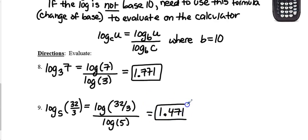1.471. That ends our first day of our intro to logs, and we will be practicing all of these properties in class.